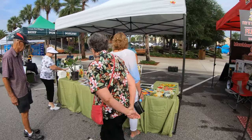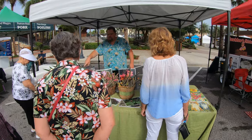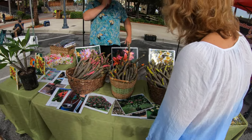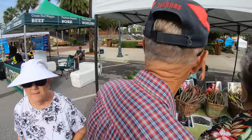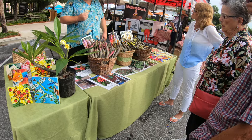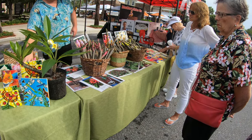Yeah. The smallest ones are 15, a little bit bigger are 20, and then my biggest ones over here are 30. What are these called? It's a plumeria. Some people call them frangipani. It's a Hawaiian lei flower. It's what they use to make leis in Hawaii.